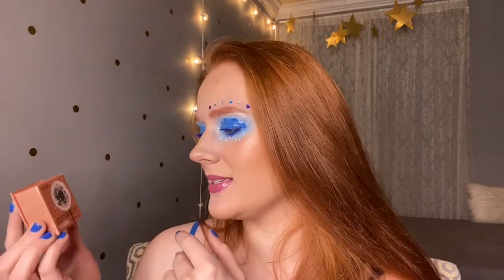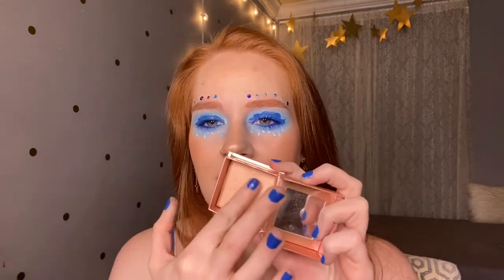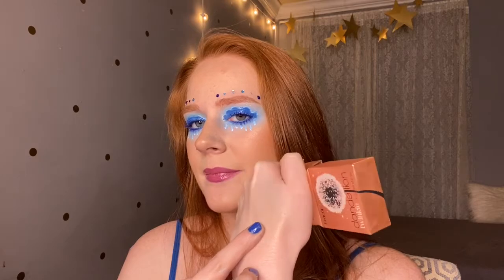But this is Dandelion by Benefit, and this is, oh wait, I'm confused. It says Dandelion Twinkle. Is that a thing? Okay, I don't know. So this is Dandelion Twinkle by Benefit, and it's just a very soft highlighter. It's kind of like the baked formula, not super intense. Just gives you a nice little sheen. You can all see it on my hand right here.